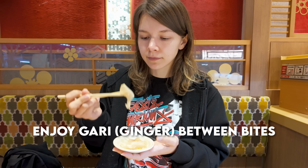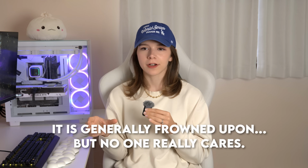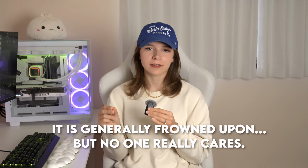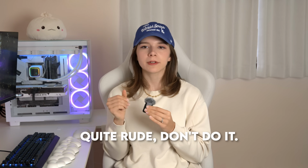You're gonna eat the sushi in one bite, and then between different bites of sushi, you can enjoy gari, which is pickled ginger, and it's supposed to help refresh your palate. Also, some people talk about whether or not you should mix wasabi in your little bowl of soy sauce. If you go to a conveyor belt sushi restaurant, chain restaurant, I think it's perfectly fine to mix some wasabi with your soy sauce. But if you go to a counter restaurant, the chef should have already added an appropriate amount of wasabi. So maybe don't do that there.